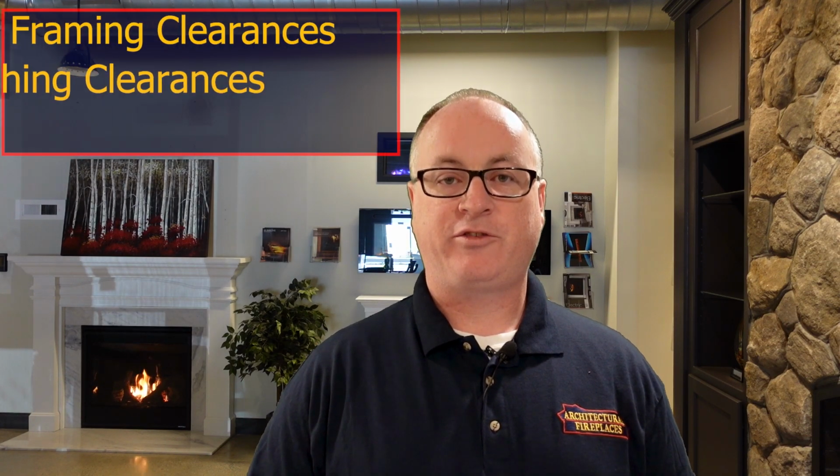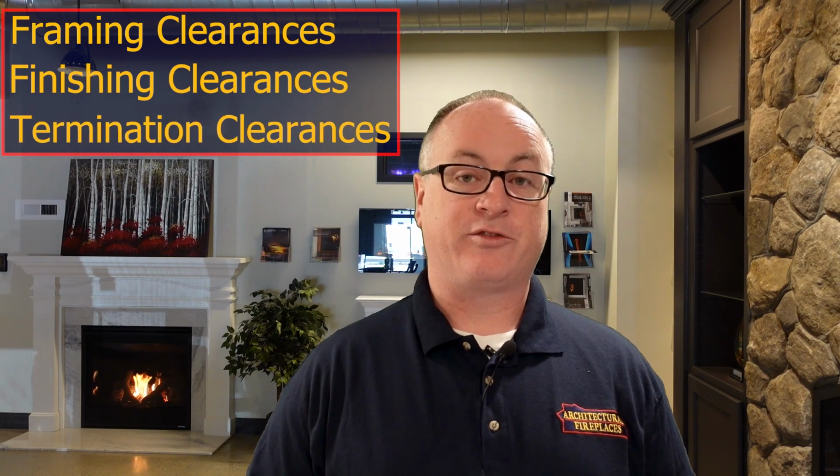Clearances can be broken down into three different categories: framing clearances, finishing clearances, and termination clearances. Let's start off with the first category, framing clearances. This would include framing to the fireplace itself, as well as clearances to the fireplace's venting.